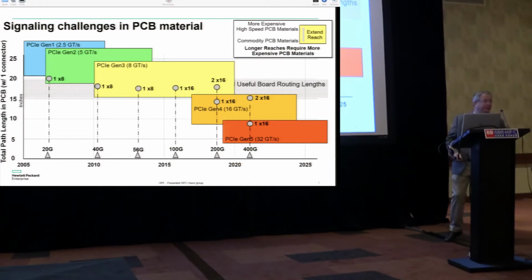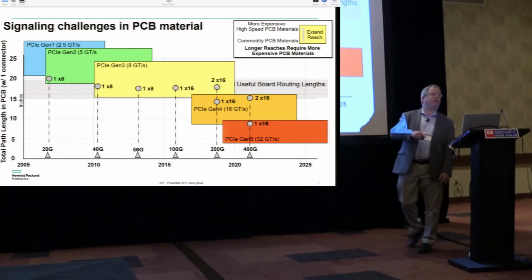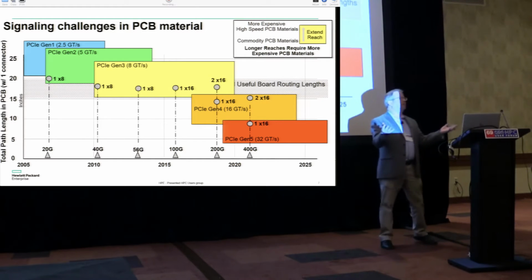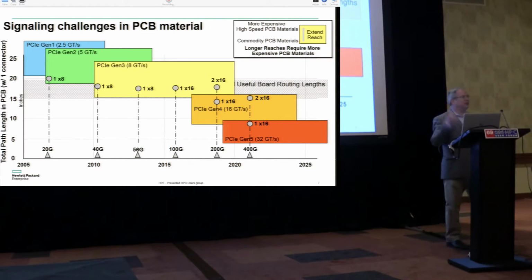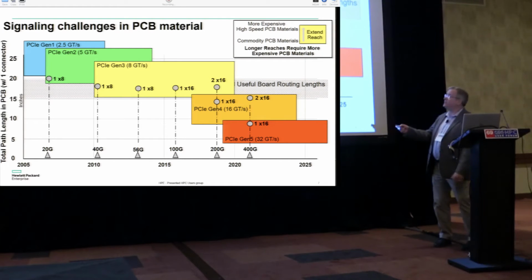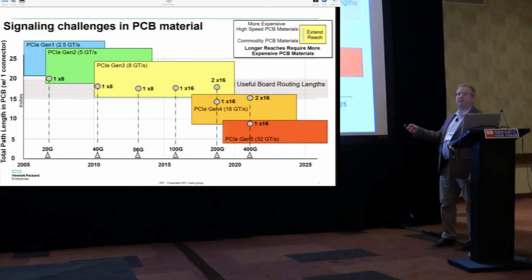My challenge is there. By the way, I'm having the same problem on PCB design. So the actual printed circuit board itself, we're having signaling challenges. If you'll notice these colorful boxes, the bottom of the colorful box represents what I can do with the cheapest PCB material in the industry. And the top is if I go get the most exotic material in the industry, how far can I route PCI? That's what this is about.